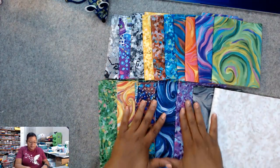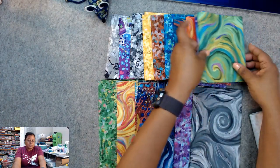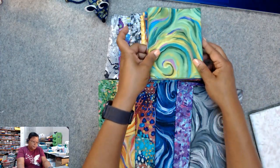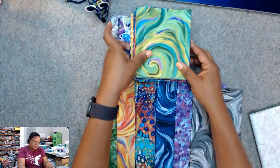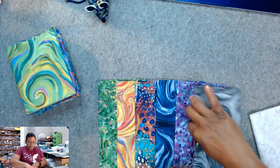I love this line. It's just so different. It's so modern. It's just abstract paintings, really. No idea what I'm going to do with this yet. Like, no clue. But I just loved it so much.